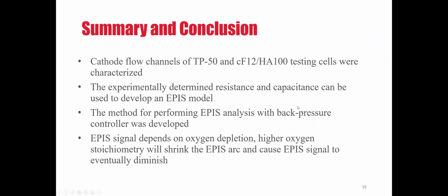So in summary, we have characterized both flow channels, found the resistance and capacitance of these two flow channels, and implemented this type of EPIS with a back pressure valve on an actual test station. Overall, the signal depends on oxygen depletion. If you want a diagnostically favorable EPIS response, we will need a lower oxygen stoichiometry ratio. A higher oxygen stoichiometry ratio means oxygen diffuses more easily to the active site, which means a smaller impedance, and the EPIS response signal becomes smaller and smaller, eventually diminishing, and we will not be able to get any diagnostically favorable signals.